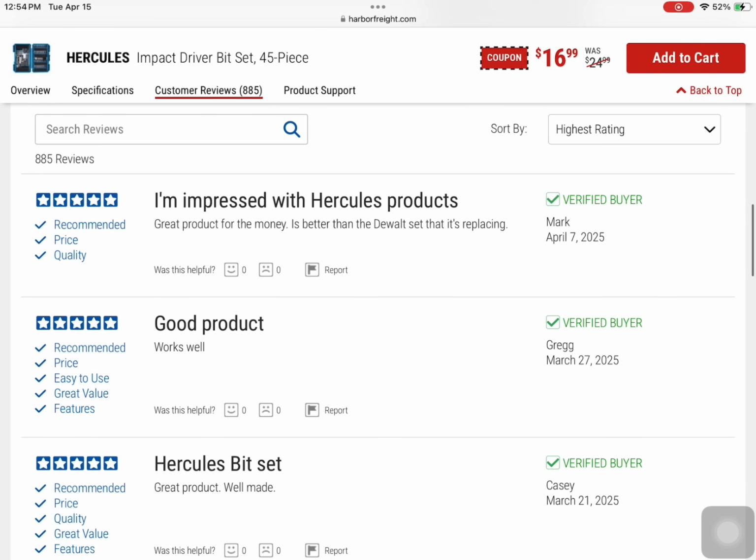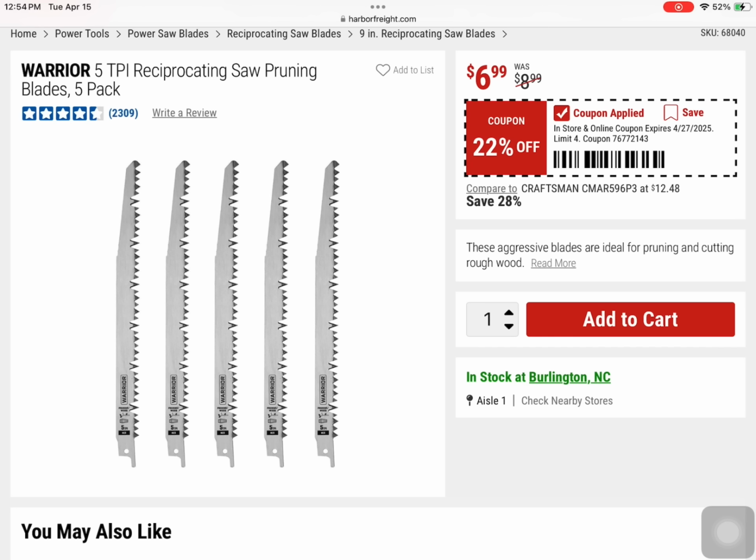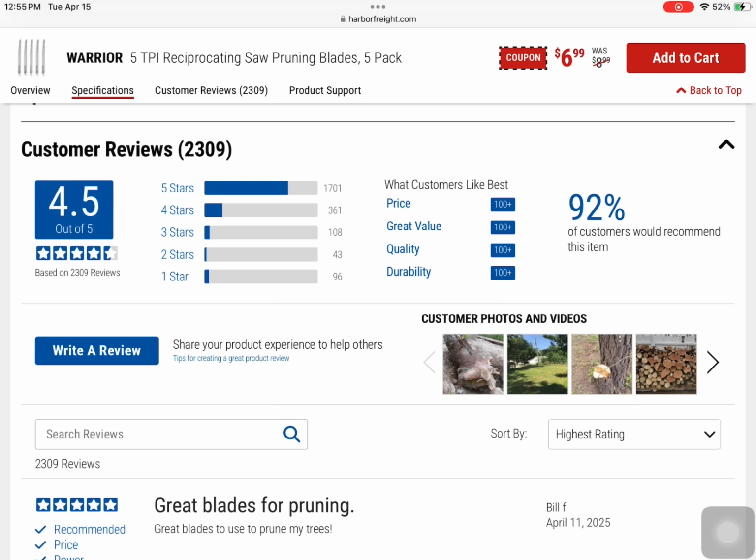This is 98% recommended. They're saying they're impressed with Hercules products. Great, well made, from Terry. From Warrior, this is a 5 TPI reciprocating saw blade pruning set at $6.99. This is 22% off. It was $8.99.